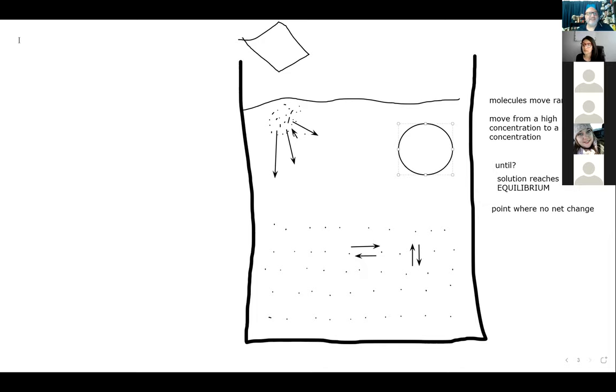And notice this is a passive process. What does that mean again? It goes through the channel, so it's not charged. Notice we're not even talking about channels right now. We're not even talking about plasma membranes. We're just talking about pictures of Kool-Aid. It's not charged, no energy. No energy, exactly. No ATP is used in this process.